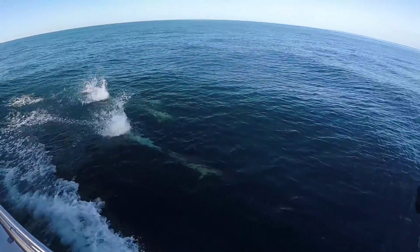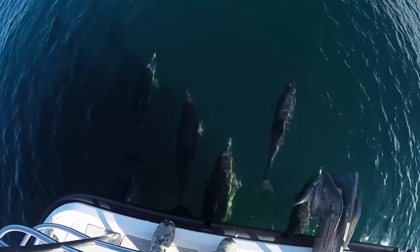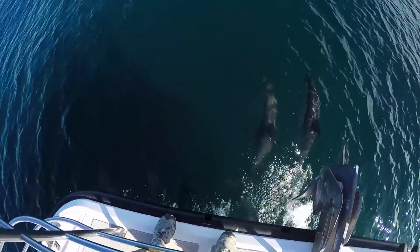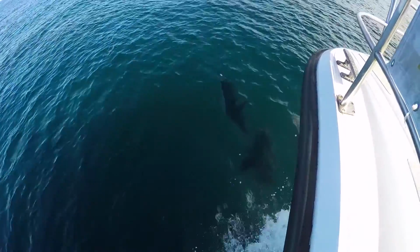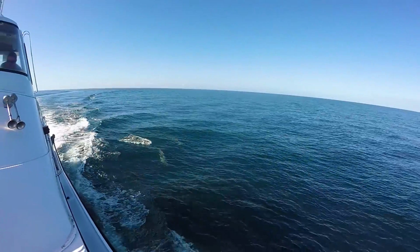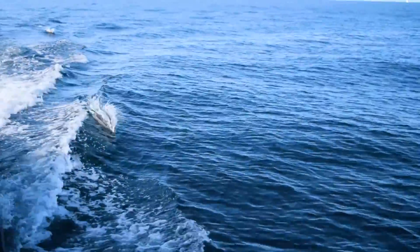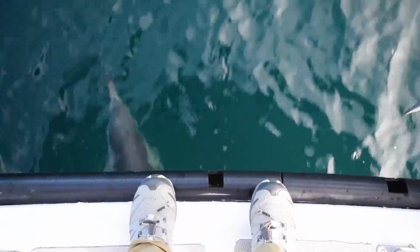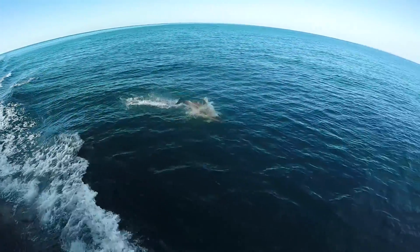It's said that common dolphins are one of the most social dolphin species, and you can definitely see that these guys don't even want to jump alone. They jump all together in groups, and it's really cool to see them all interacting with each other. The dolphins seem to follow us pretty much to the entrance of the Tauranga harbour. It's really awesome, and I don't even know how many hours we've actually spent with these dolphins, but they just don't seem to want to leave us.